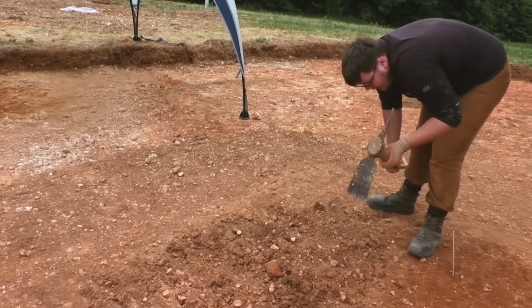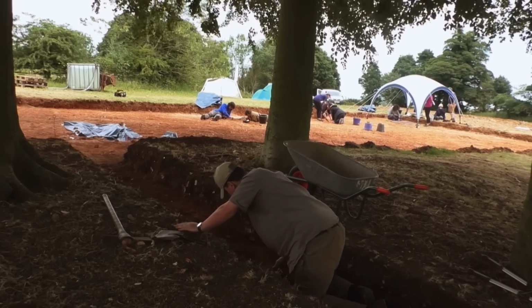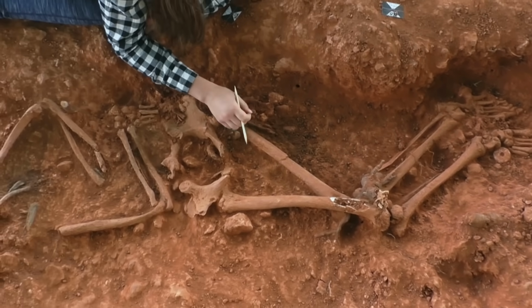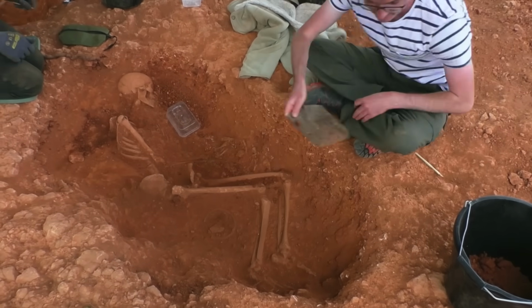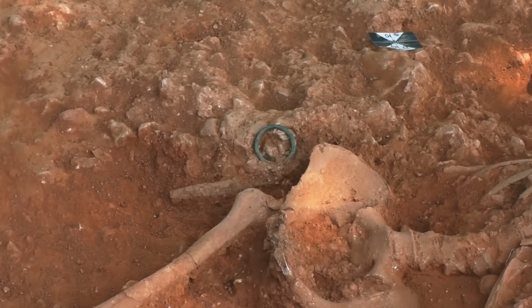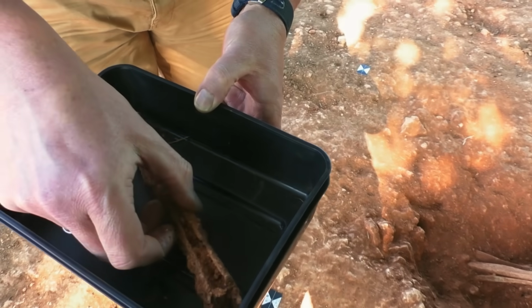Here we are at Scremby, and let's go and look at the site. So one of the questions we've got here is, the people who are buried here, were they born here in Lincolnshire? Are they sort of second-generation migrants? Or perhaps their ancestors have always lived here and they've just adopted new styles and fashions of the incoming Anglo-Saxons? And these are all questions we can hopefully answer from the grave goods they've been buried with, but also some of the science we can do back in the lab.